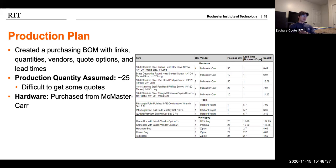As far as all of the hardware required, so that's all of the screws and the screw to expand inserts, those we recommend being purchased through McMaster-Carr. They have very short lead times, their prices are reasonable, and their package quantities are sufficient for the 25 production quantity assumed.